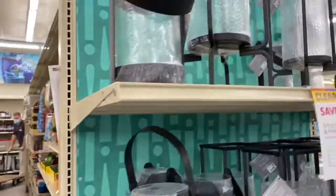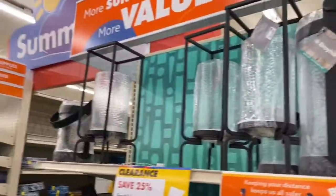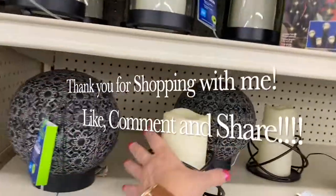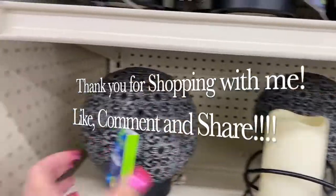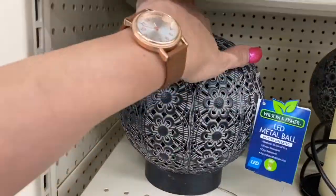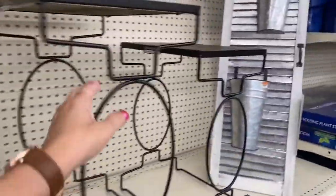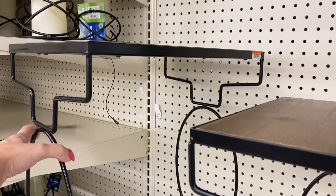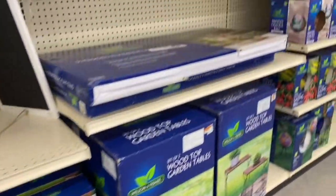So then they had the lanterns over here, and these lanterns are on sale. They were $30. So all of the summer decor, guys, is 25% off. So they have these. Let me see. I don't see a price on that one, but these right here are $15. Okay. Then these. Oh, look at this table. I like this. This, guys, is $59. Then they have these windmills along the bottom.